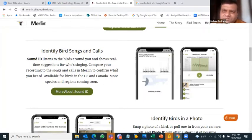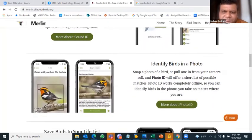You can also have the bird songs. Many of the common birds of Sri Lanka have their songs included in the Merlin app, so you can listen to those songs if you are lucky. Perhaps you could hear only the song, not the bird. Particularly the Indian Pitta, they are called 6 o'clock birds, because they sing in the morning around 6, and also in the evening around 6.